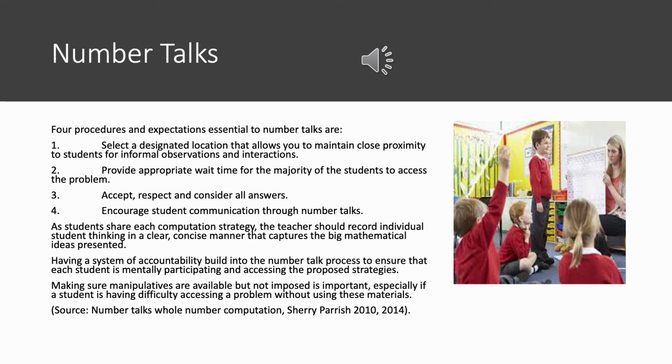And making sure that manipulatives are available but not imposed is important, especially if a student's having difficulty. So to be able to say to them, you know, you can go and get your number line, or you can go and get some cubes if that would help you to contribute to the discussion, and just being quite open about that and just ensuring that pupils can go and do that if they need to is very important. It kind of takes the pressure off of a lot of pupils worrying about that, so it's important that they feel comfortable enough to do that.